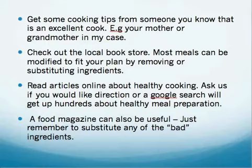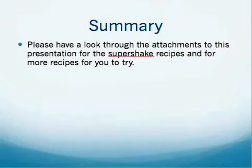You'll see that there are more recipes today, so use them, try them out, and you're going to find that just by changing the different types of meals that you're having, nutritional boredom is not a problem that you end up with. So in summary, I'd like you to take a look through all the attachments that are below this presentation, particularly for the Super Shake recipes. They're a really great habit to get into, and there are also more recipes for you to try.